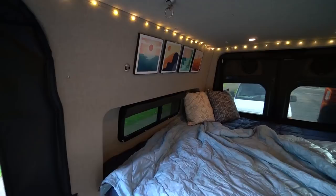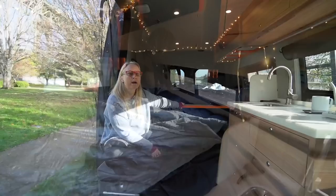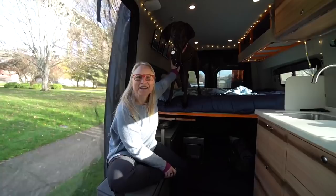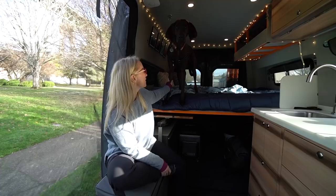Bed-wise, I believe it's a queenish. Yeah, it's actually slightly bigger than a queen, a little bit wider. You've got the flares. Yes, we got the flares because my husband's a little bit taller than me, so he sleeps in the back side because that's a little bit longer. He's 5'10", and because the flare's a little bit wider in the back, he can actually sleep without touching a wall. Pretty comfortable until the monster comes upstairs and joins us.